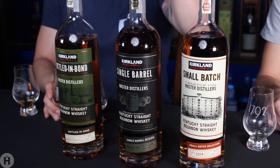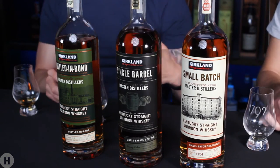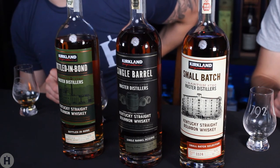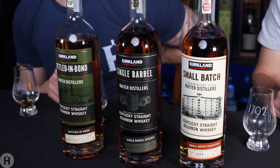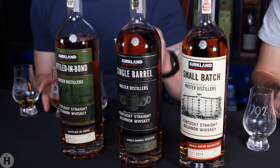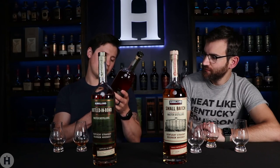All right, so next one, single barrel. This one's got some heat, 60%, so 120 proof, single barrel. Now, I don't know how they did this, because we all know single barrels are single barrels. I don't know if there are any legal rules on what a single barrel is. So, what does this say? It says nothing. It doesn't say what barrel it came from.